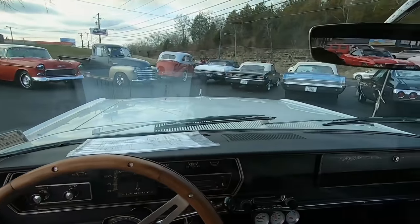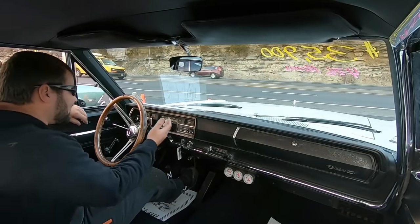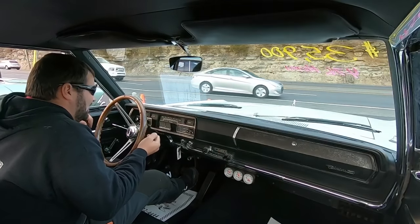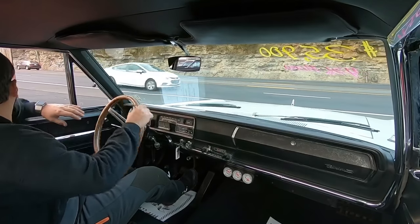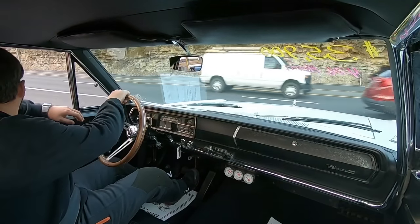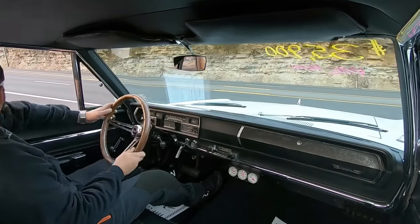Let's go for a ride. All right, got my seatbelt on. About to take off here. Anything I see that's wrong with this car, I will let you know. We'll do that with every car we got.